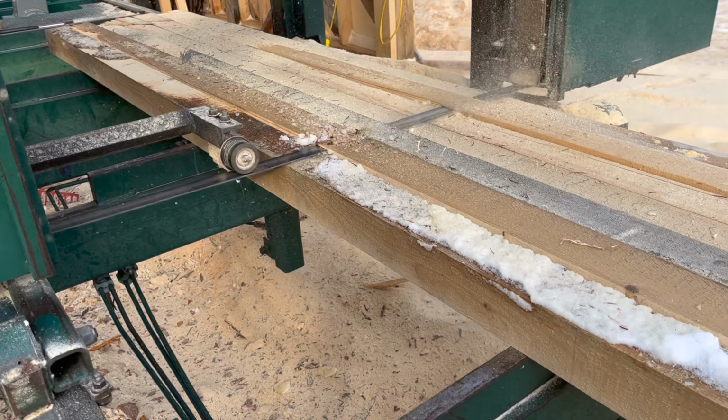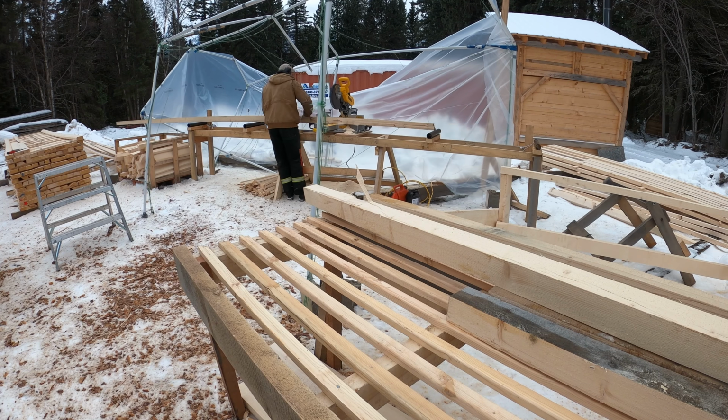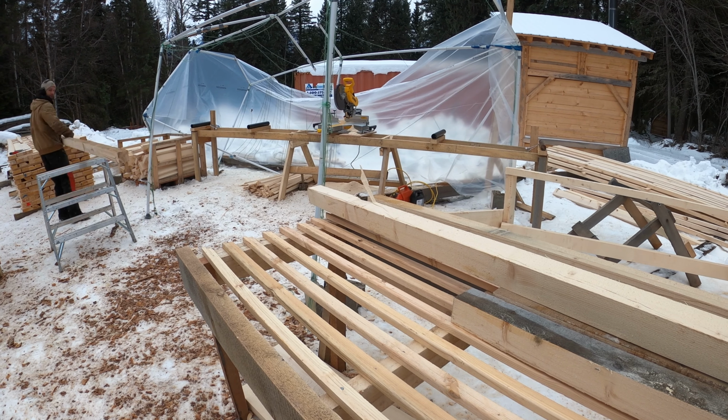Now that I have a bunch of stock to work with, I can focus on breaking things down into usable lengths and ironing out some of the details in my design.